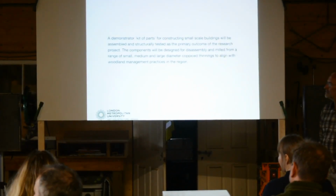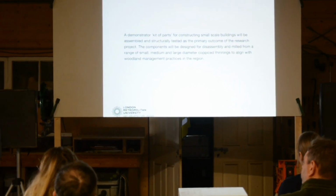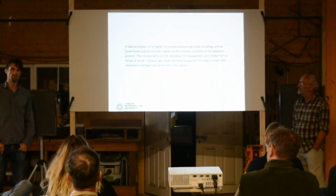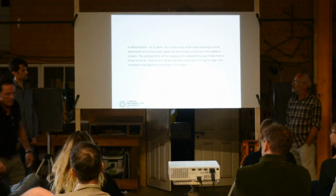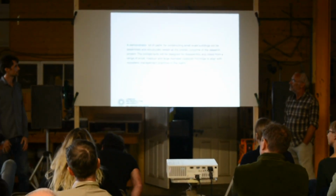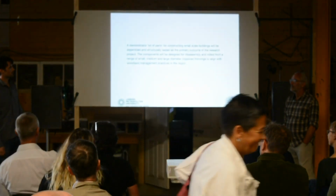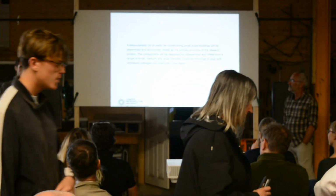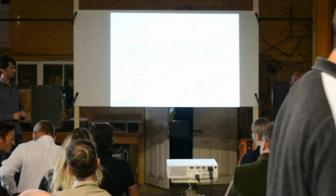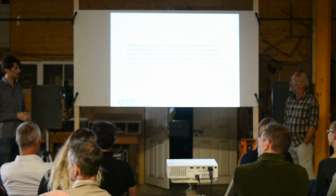The images we'll show are from the latest phase of the project, which was to put together a demonstrator kit of parts, all made from sweet chestnut, from small, medium or large diameter coppice thinnings, and to focus on design for different assemblies, trying to think about circular principles as well, to align with management practices in the region.